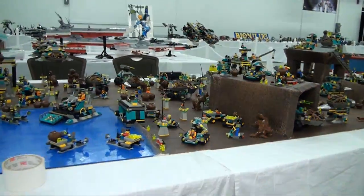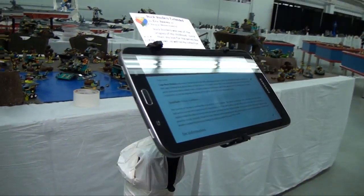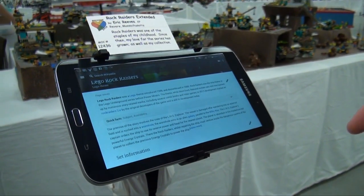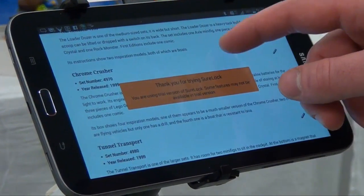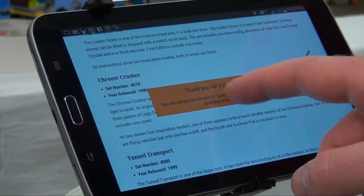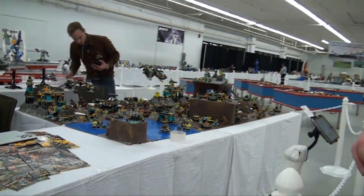And so it's interesting to note, moving on down here, I think this might be the Rock Raiders Wikipedia page or Brickopedia page. Yeah, Wikipedia page. So I guess if people aren't familiar with the theme, they have that here so that people can learn a little bit more about it while not messing up their technology. It's an interesting display idea to tape a tablet to a stanchion. I believe that's very 2015.